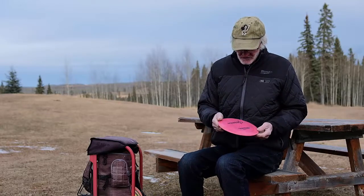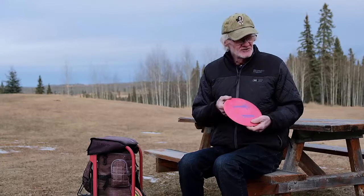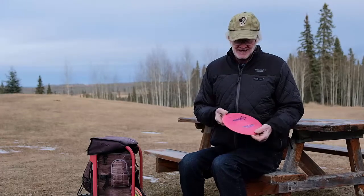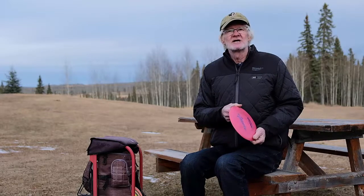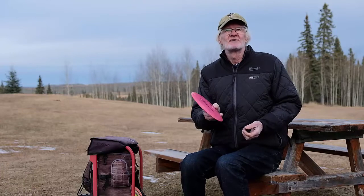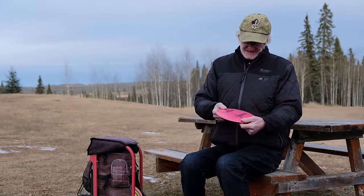And finally, I have a fairly new Star Destroyer. It is super overstable, but there are times when I need to do a cut roller, and this works great for a cut roller. I can get around the corners where you can't get there with any other shot, and that is one that very seldom gets thrown, but it's great to have it in your bag.